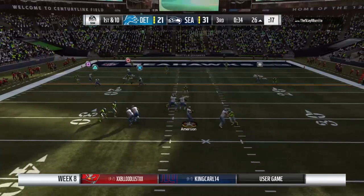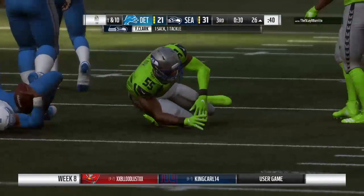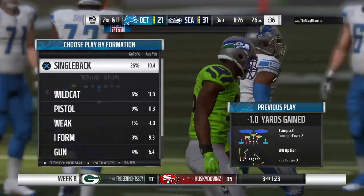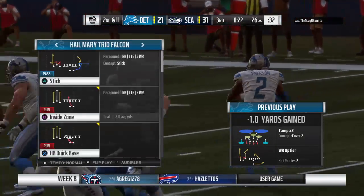Back to throw now on 1st down. Eluding the pressure right. And he will not make it back to the line of scrimmage as he's going to be taken down. Frank Clark able to collapse the pocket and drop him for a loss of a yard.